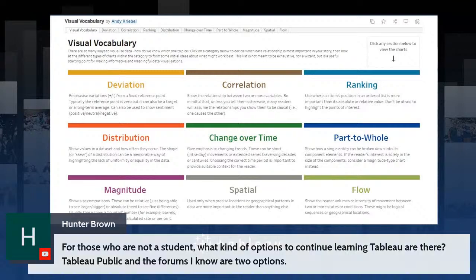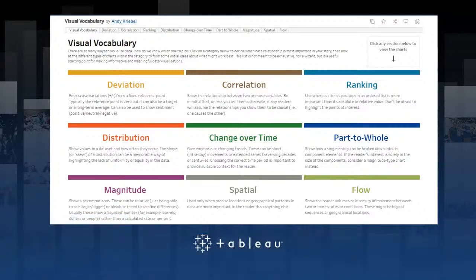Yeah, and the community posts are amazing because they leave them up there. So you can scroll back and see if someone else has answered the question or what's come up before. And it's really interesting because they become kind of like a living document.